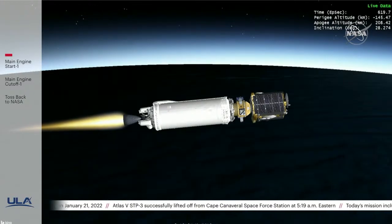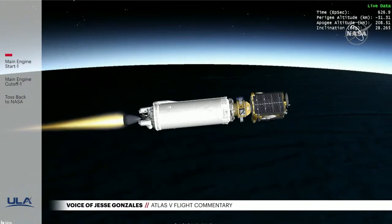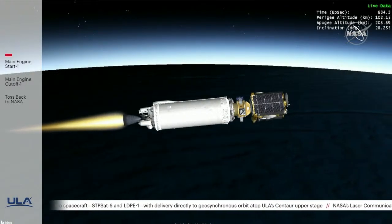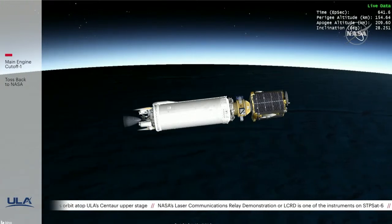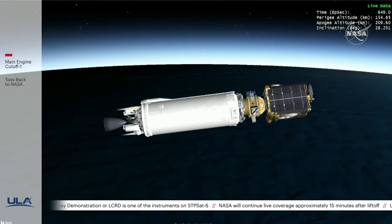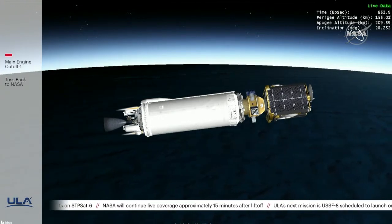And standing by for MECO 1 shortly. And seeing PU go to open loop control in preparation for MECO. And we have MECO. Engine cutoff pressure signatures look good. Centaur will coast for approximately 1 hour prior to the next burn. And the RCS system is now commanding 100% settling to settle propellants in the tank following the burn.